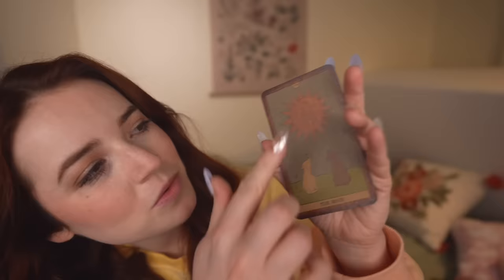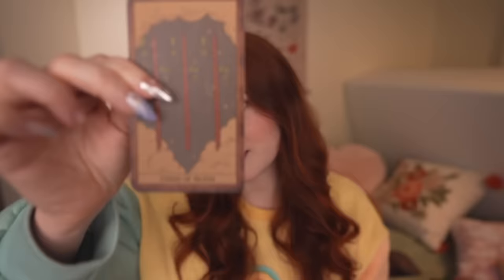So the moon. I can look up in our little guide what it means that you've got the moon. So it says, upright means anxiety, illusions, and fear. Reversed means repressed emotions, releasing fear, confusion. Since we didn't really do it the right way, we didn't get upright or reversed necessarily. And then if you chose the other card, that would be the Three of Wands.